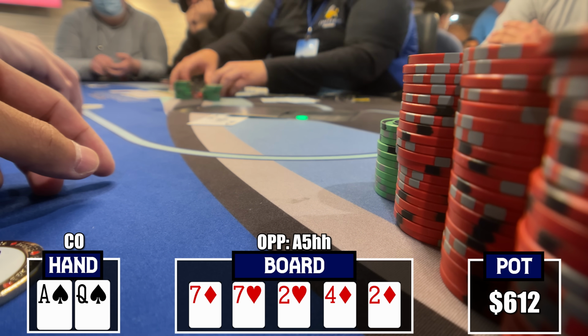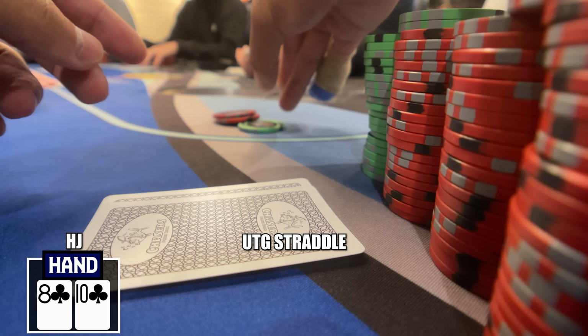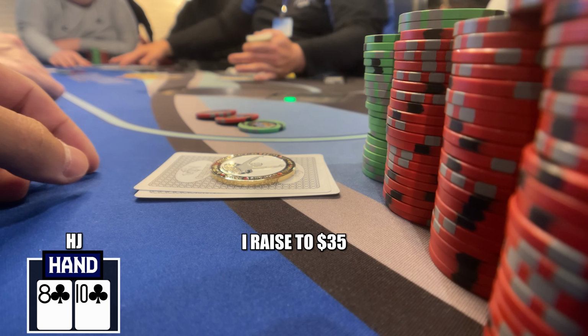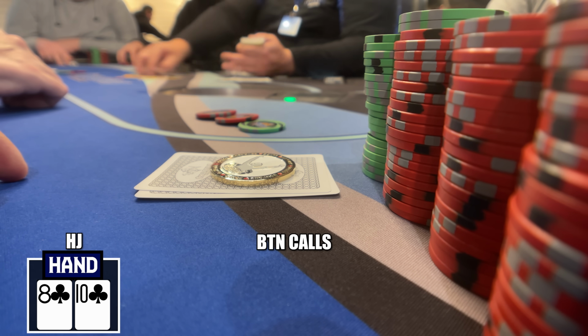This next hand's a fun one with the good old 10-8 of clubs in the hijack. There's an under the gun straddle for $10. So when action folds to me, I'm going to raise it up to 35. And we only get the button player to make the call. In my notes, it says that he's very aggressive. So we're going to see a flop.